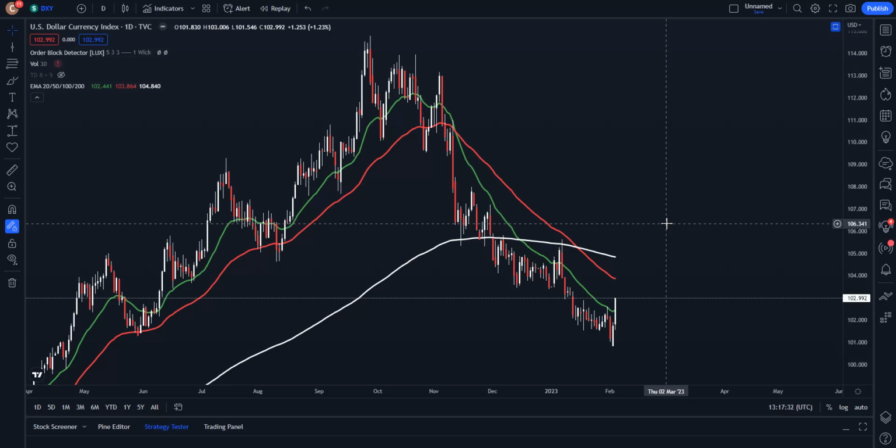So typically whenever the DXY starts to get a little bit of a bounce, it can be the inverse with those equity markets, guys, or those indices as well, because when the dollar starts bouncing, it typically brings those down and vice versa. So we had a nice little run in the stock market while the dollar was dropping. So we have to watch this and see if the dollar's picking up steam again.